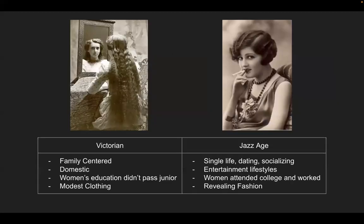Victorian women were family-centered, domesticated. Women's education didn't pass junior high, and they wore modest clothing, whereas their daughters and granddaughters enjoyed single life, dating and socializing. They had entertainment lifestyles. And these women attended college and worked. This is the beginning of women getting out of the domesticated lifestyle. And they also wore revealing fashion, which is in stark contrast to the Victorian values that their mothers and grandmothers had.